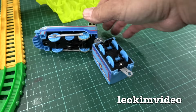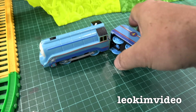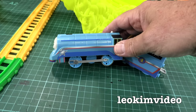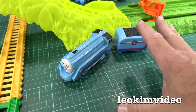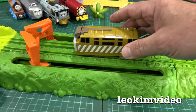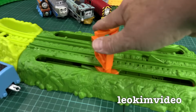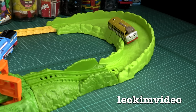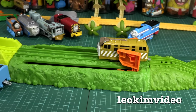It's a toy that's barely being used, although what I've noticed with TrackMaster 2, there are some that are just sluggish players, and maybe this is a classic example of it. Fresh batteries and all. Let me give Diesel 10 a go. And I'm yet to reset the Catapult, but I will reset it now. And I'm hoping this works. Okay, go Diesel 10, go!